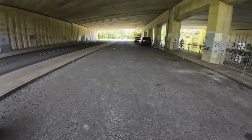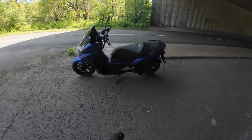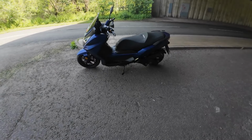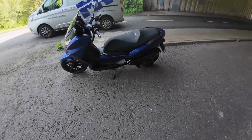Everybody, down at RB Bridge this afternoon. A lovely sunny day. It's biking weather and we're out tonight off to Oakley. So, Lexmoto AP1, formerly known as the Apollo, out for a test ride.